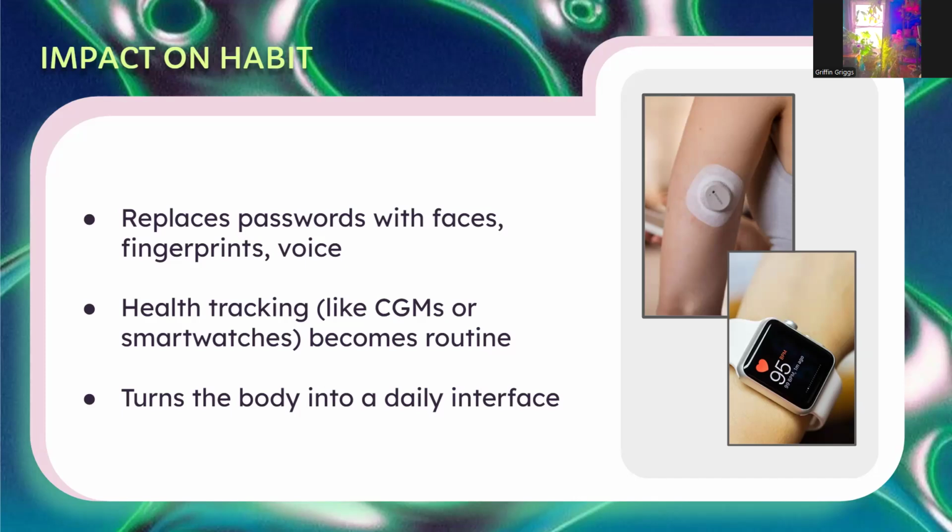In healthcare, biometric monitoring is routine for many patients. For example, wearable devices can track heart rate, oxygen levels, or blood sugar automatically. This changes how people manage health, turning complex tracking into regular habits. These tools can improve consistency, but they also require users to adapt to new routines built around data collection and alerts.